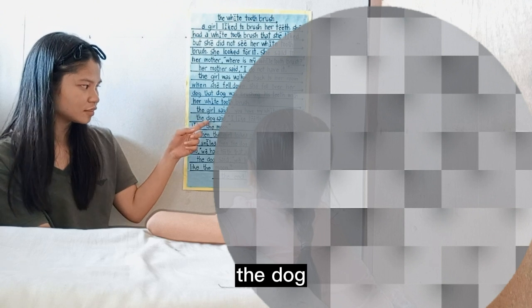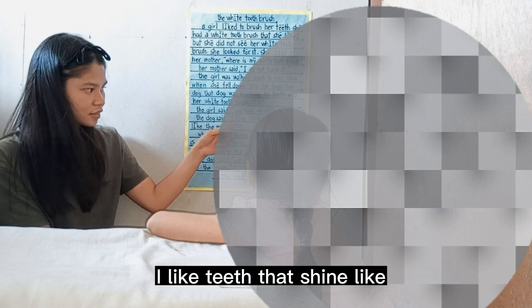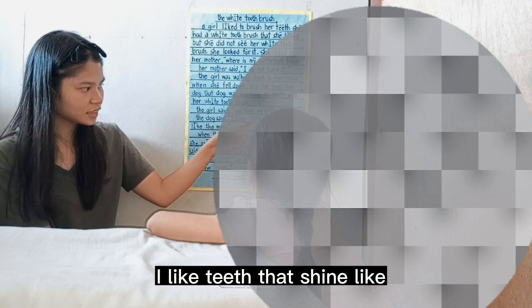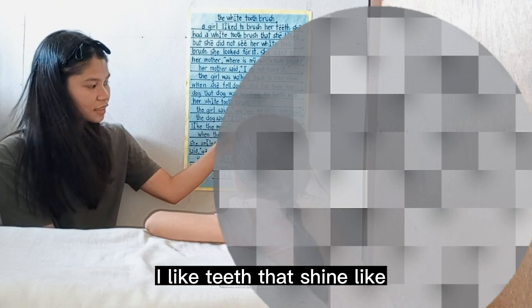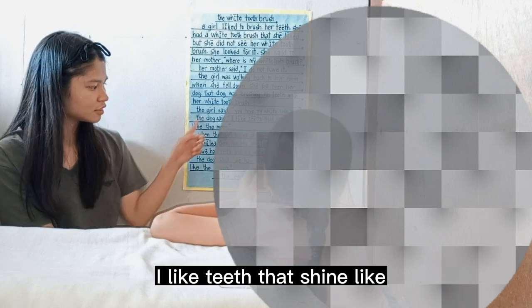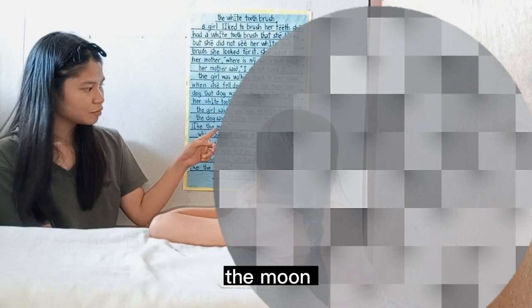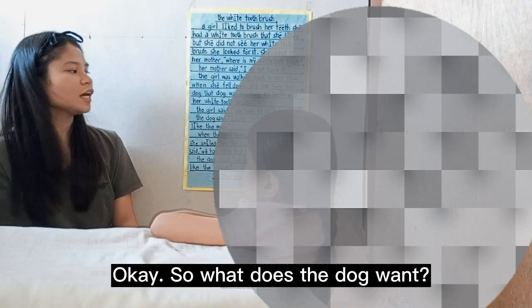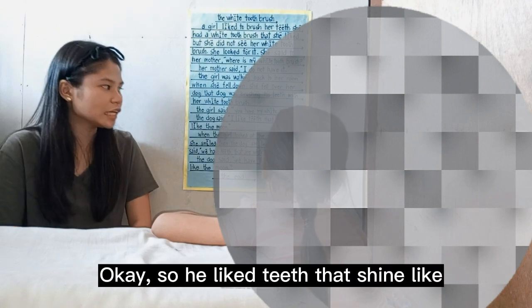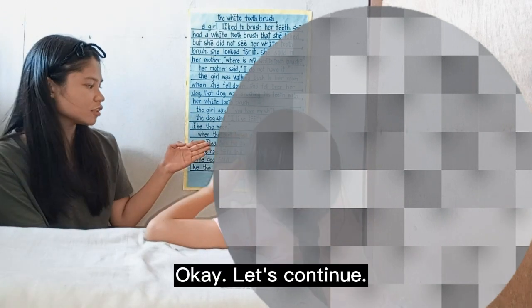The dog said, "I like teeth that shine like the moon." Okay, so what does the dog want? The moon. Okay, so he likes teeth that shine like the moon. Okay, let's continue.